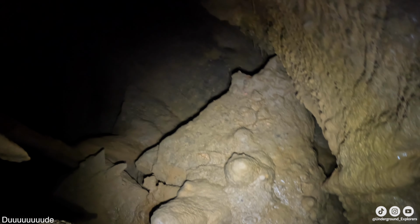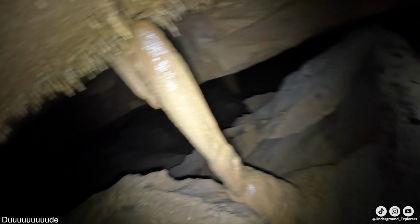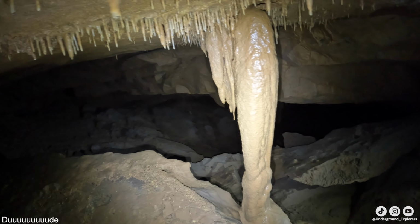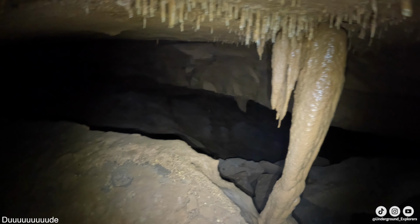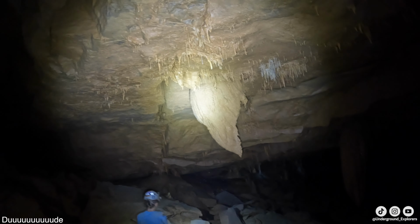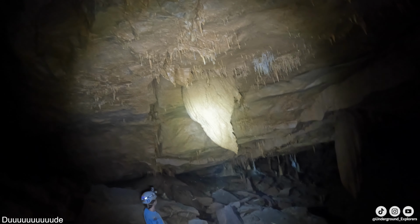Holy crap. I bet they felt silly whenever they found it. Dude, whoa, the sparkly stuff over there. I've never seen anything like that. That looks crazy. Dude, that is a good cave, man. Big old chunk of bacon right here.